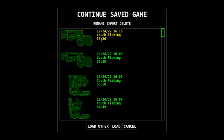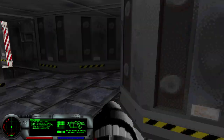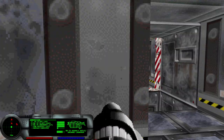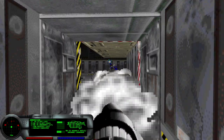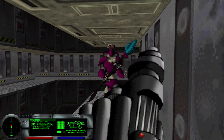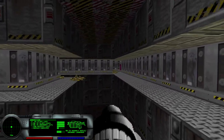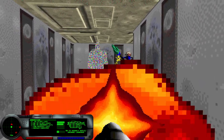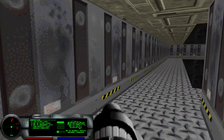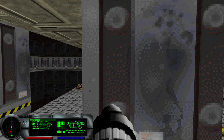Well, so much for that. I shouldn't have got cute with using my assault rifle. Okay, I'm gonna just pound them with grenades here. It'd be easier than trying to kill them from afar. And then I'm just gonna bring them all in here. They're kind of fighting each other. Perfect.